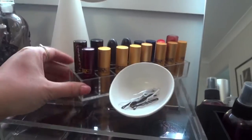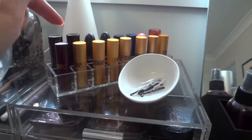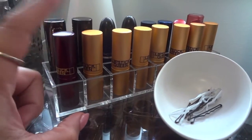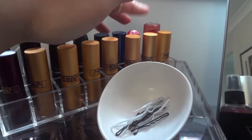Up the top again, this is the 12 lipstick holder from Etika.com.au as well, and you can see it's got all my newer lipsticks. These are my Lipstick Queen Saint lipsticks I'm getting addicted to. Some Hourglass ones back here, some MAC, some more Lipstick Queen, and what have I got?